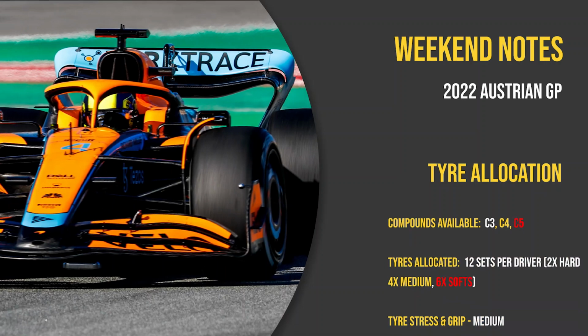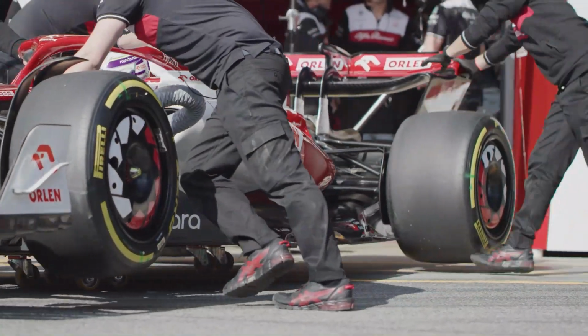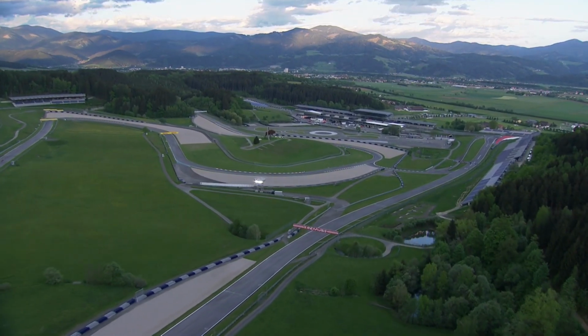Moving on to tires, the softest compounds are back as the C3, C4, and C5 are available this weekend. With it being a sprint weekend, drivers are only allocated 12 sets of tires instead of the normal 13 for a standard weekend. The cooler temperatures this weekend might help with tire degradation in the race, as this track is about medium on Pirelli's wear rating, but the asphalt is fairly abrasive.